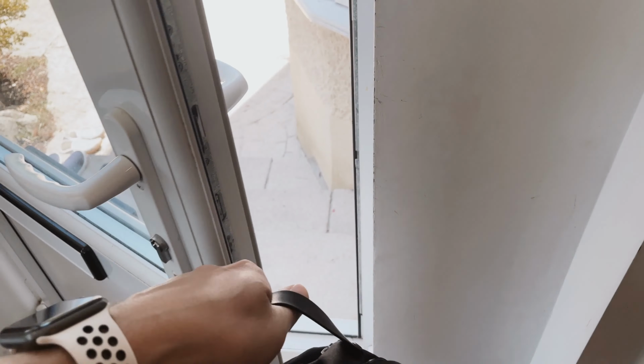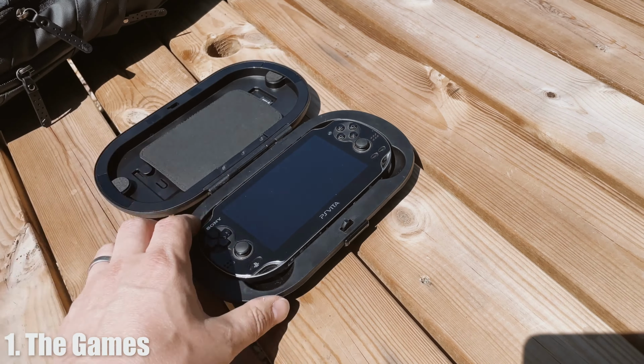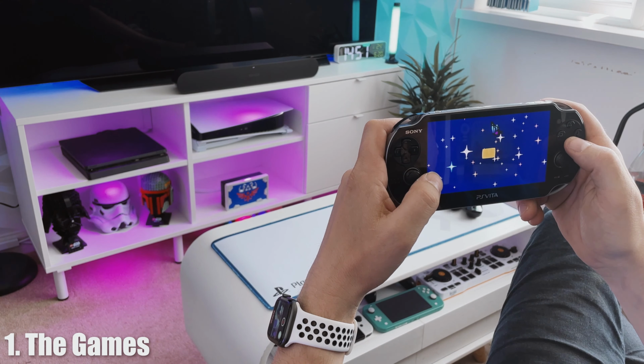And this leads me nicely onto the first reason, and probably the main reason to pick one up, or any console in fact, and that is the games. So the games, geez, this thing has some games. If you love your JRPGs, then this has some belters. My personal favourite, and one that comes at the top of a lot of JRPG great lists, is the Persona 4 Golden.